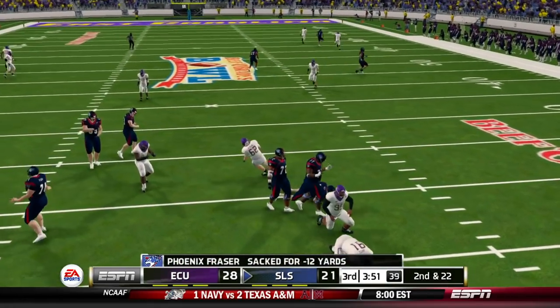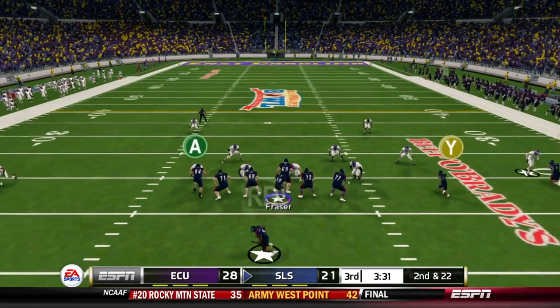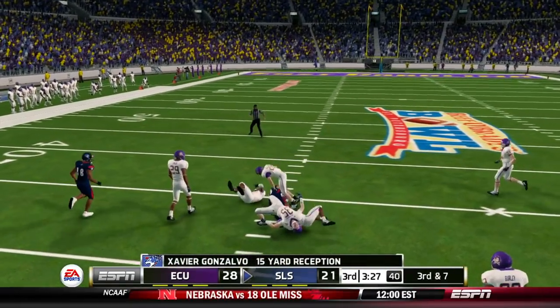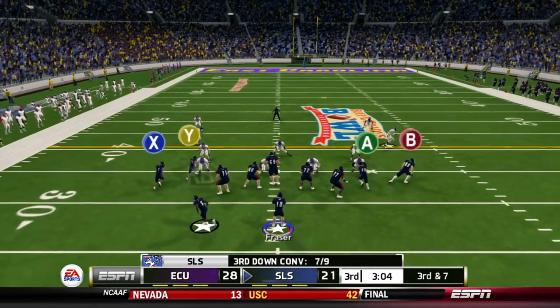So here's Frazier back on the next drive. And right away, he does get sacked. Jimmy Jackson's got 2 sacks in this one. That's 5 sacks total for this ECU defense. So here's Gonzalvo. He's in the game now. And he looks like he is a little bit healthier. He was shaken up earlier. It's a gain of 15.